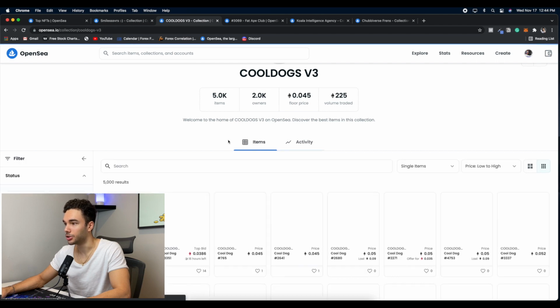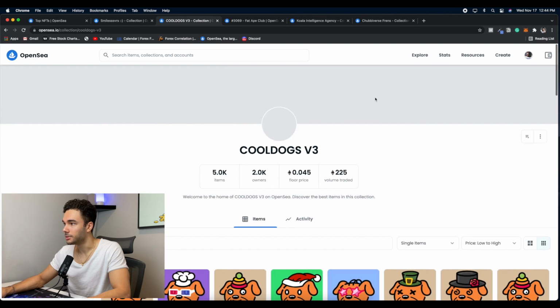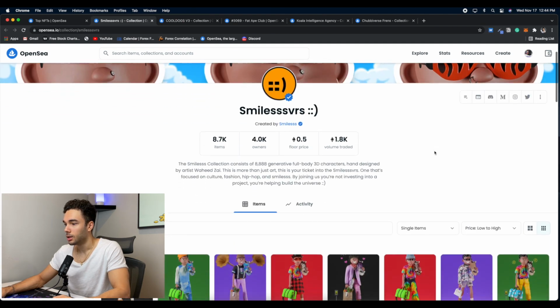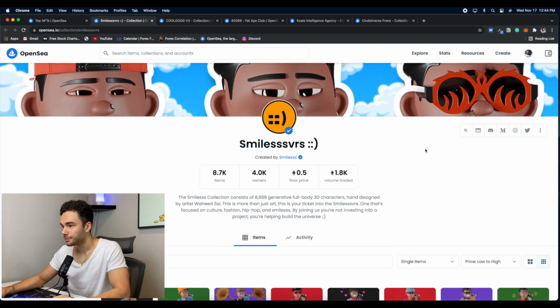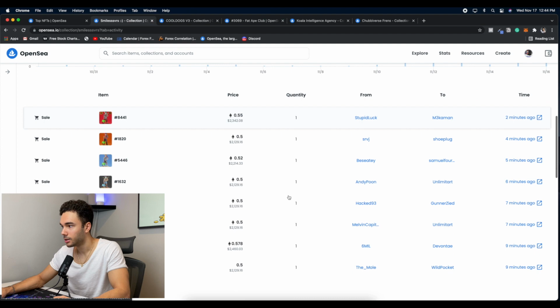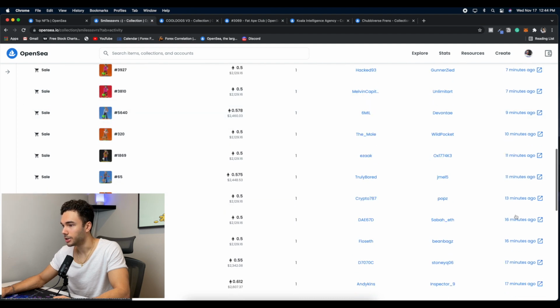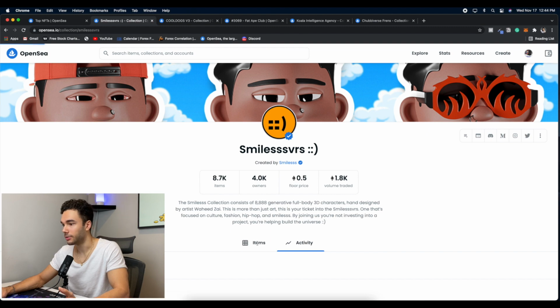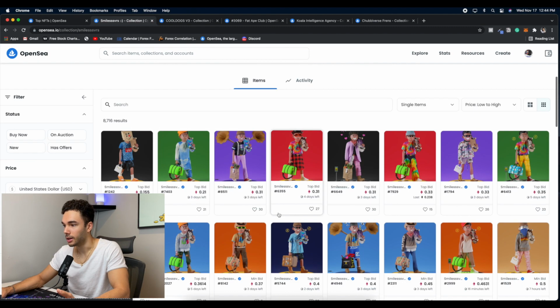I'm assuming this project must have just minted. And then normally, so I don't know why this one doesn't have it, but for instance this one, another one, I would go to the activity, I would see the activity. You can see there's all this volume being traded, so that shows it's healthy. Do I like the art? Let's say for instance I like the art, I'm interested in it.